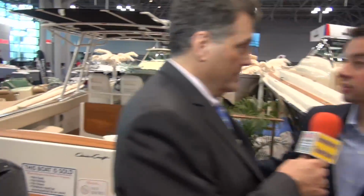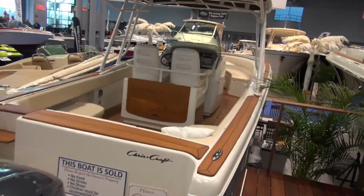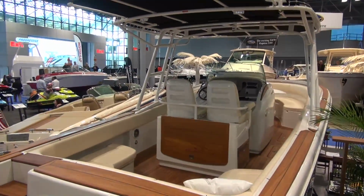Now, Chris Craft is one of the lines that you guys carry. What sets Chris Craft apart from the other manufacturers? The quality, the look, the craftsmanship. If you take a look at the 29 Suntender right here, and you take a look at other boats in the show, you're really not going to see anything else like this.